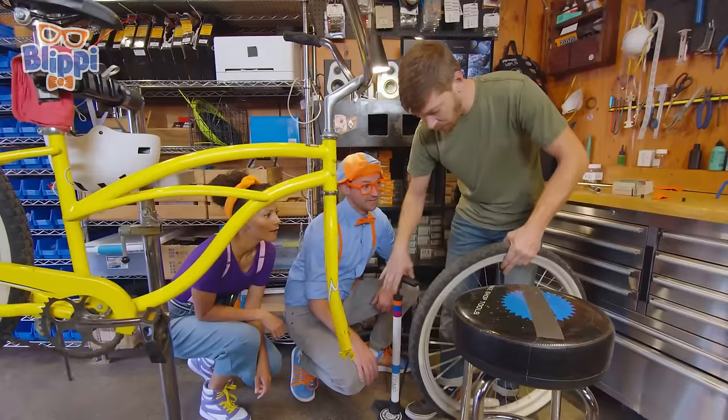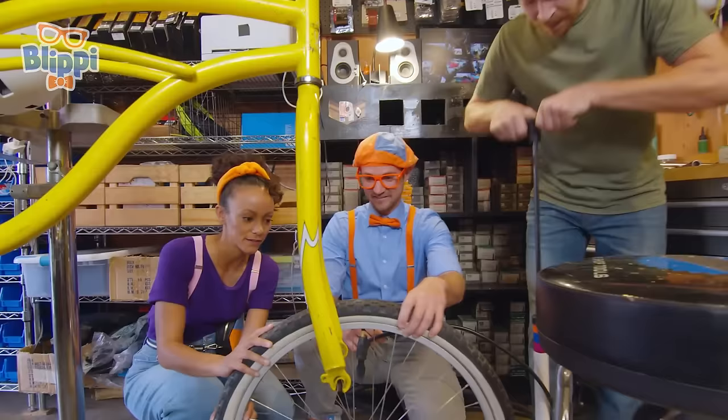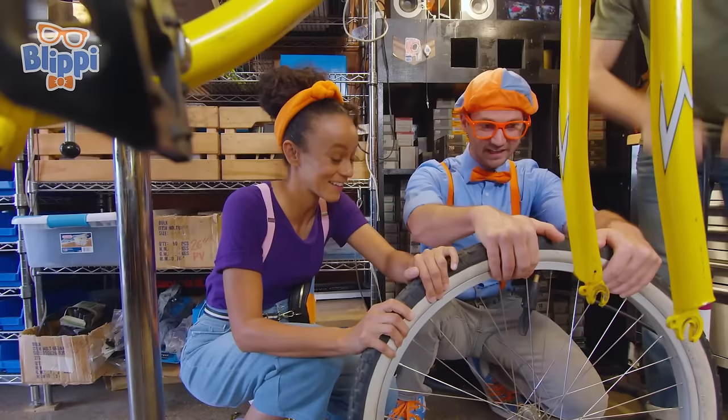So last but not least, we're gonna put air pressure back into the tire. This specific tire goes up to 40 PSI, or pounds per square inch. Can I hold the tire and wheel? Certainly. Here you go, Mika. See, we can feel the air being pumped in there. Oh, yeah. Whoa, it is feeling like a normal bike tire now. Yeah, it's really filling up.